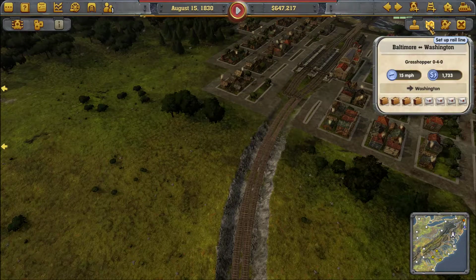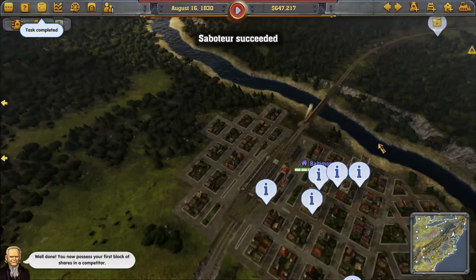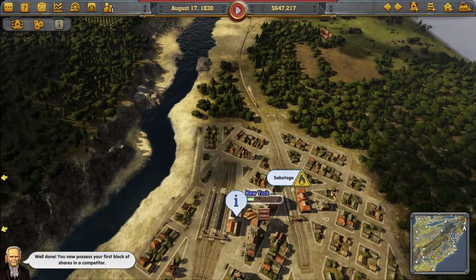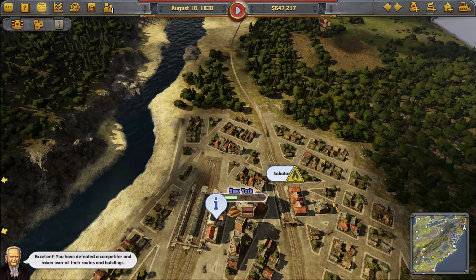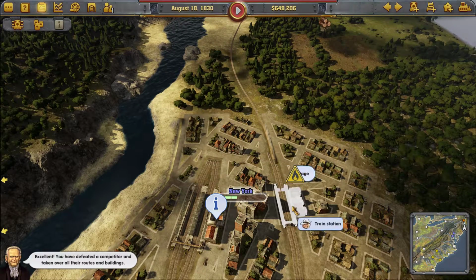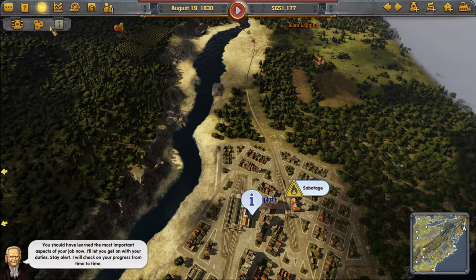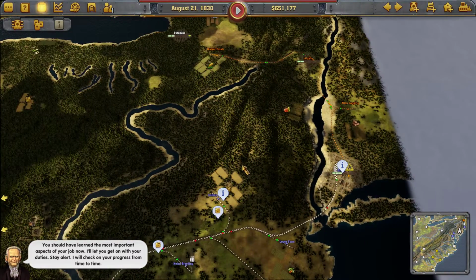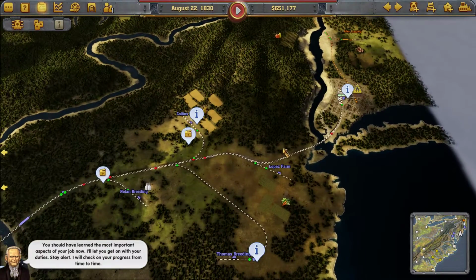No, hang on. Send your damn saboteurs packing. Well done. You now possess your first block of shares in a competitor. Excellent. You have defeated a competitor and taken over all their routes and buildings. What? You should have learned the most important aspects of your position by now. I'll let you get on with your responsibilities. What just happened? Stay alert. I will check on your progress from time to time.